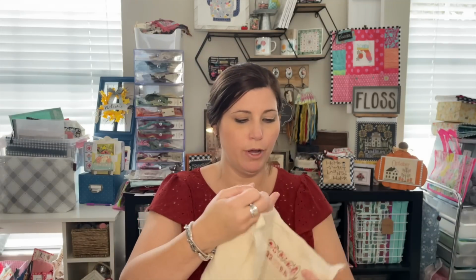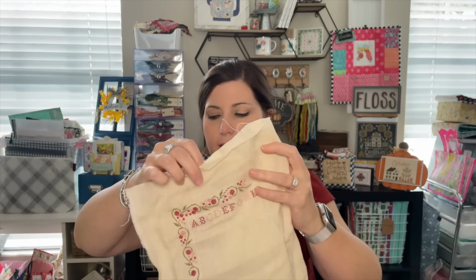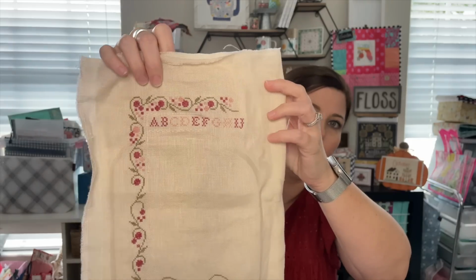And I do have some color changes. So I will post those in the show notes below, the colors that I am using. But I am loving this. And this is on 36 count paper bark by Fox and Rabbit, which I picked up at Hollis Hand Create. And this is my progress.